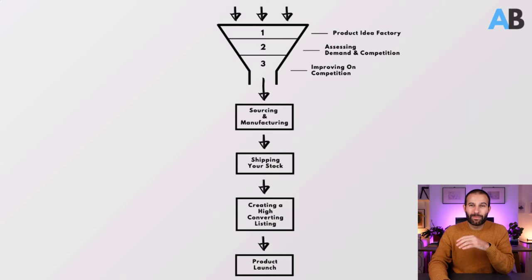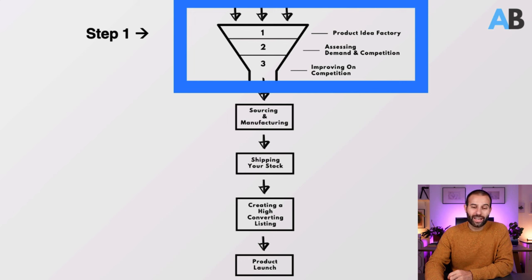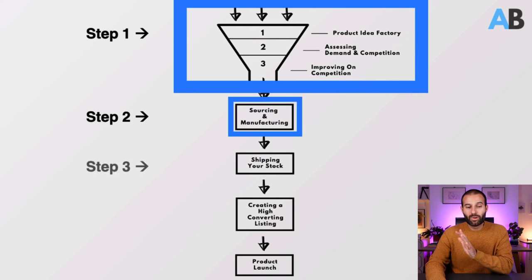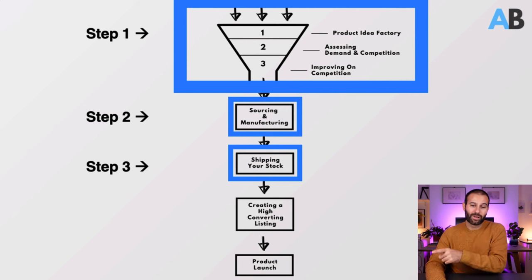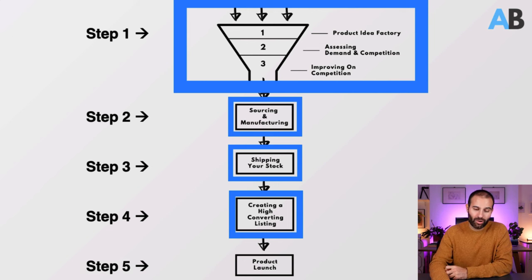Okay guys, so I really want this to be the most valuable Amazon FBA tutorial out there at the moment on YouTube. So what I'm going to be doing over this tutorial is teaching you my simple five-step system to launching an Amazon FBA private label product. Firstly, we're going to look at product research. We're then going to move on to looking at how to source and manufacture products once you've decided on the product that you're going to launch. We'll then move on to how to ship your stock directly from your manufacturer into the Amazon fulfillment centers. We'll then look at how to create a highly converting product listing so that your product sells like crazy when you finally go to launch your product, which we'll talk about in step five towards the end of the video.